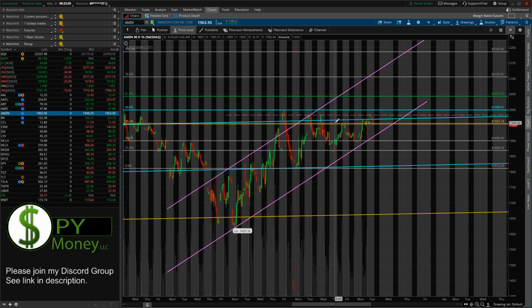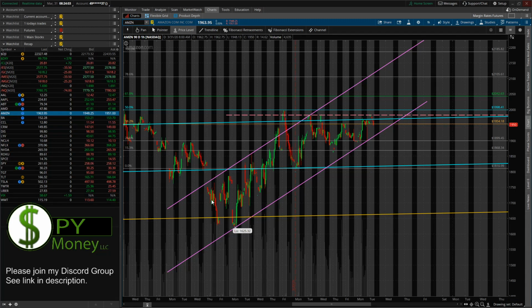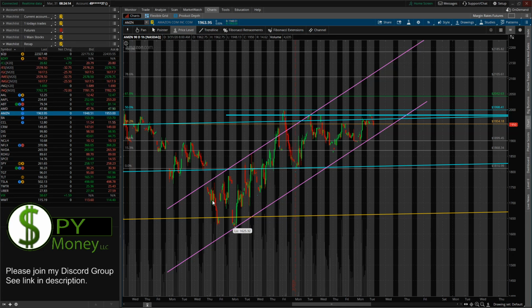If you look at that line there, let's make it a little bit darker so you can see it. So actually, let's change the color. There's too much blue there. I'll just put another purple in there. So you got this one coming out, and then you've got this channel here. So that is actually creating an ascending triangle. An ascending triangle is very bullish.